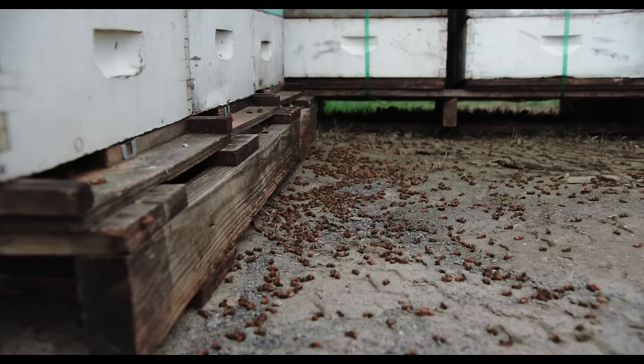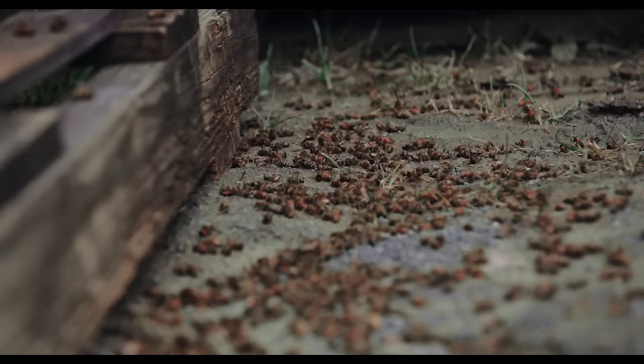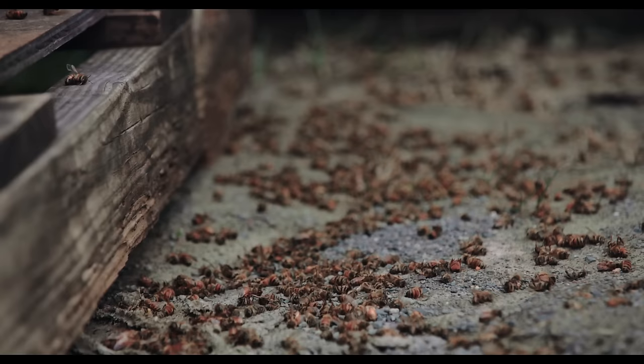I've been doing this consistently for 16 plus years, and you jump out of the truck and these bees have been here less than 24 hours, and there's quite a few bees on the ground outside the hives, and it's only 50 degrees or so. It's definitely an alarming situation where you see this many bees dead on the ground outside the hives when it's only 50 degrees.